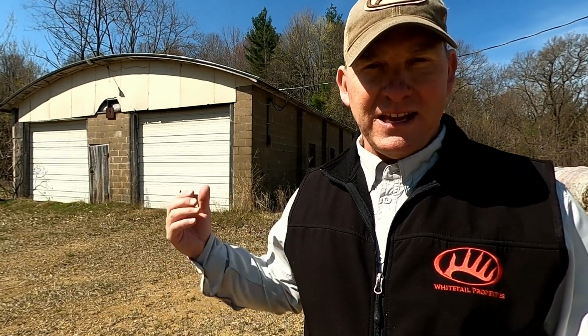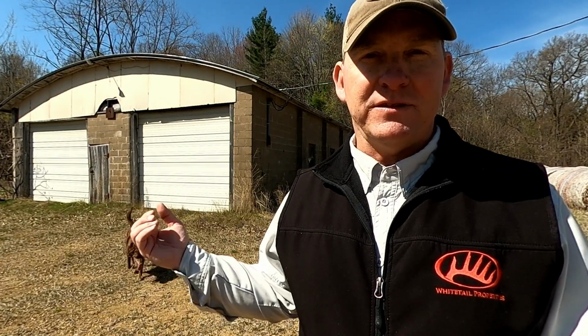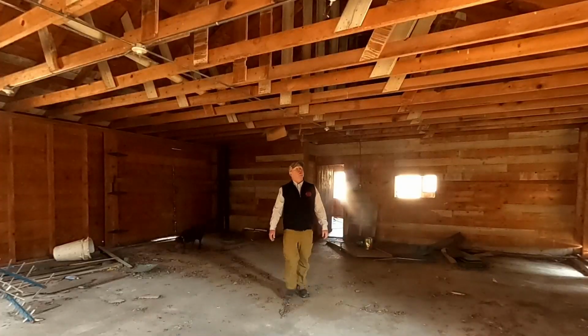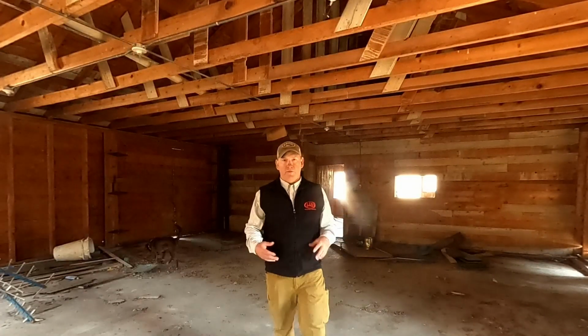So when you're looking at these properties, you kind of have to take into account, are the buildings usable? Do they add a lot of value? Has it been built into the price? Or in this case, maybe they don't have a lot of saleability value, but they might have some usability, but people just aren't going to pay a lot for it. So take a look at these buildings. Do they need to be torn down? Can they be used? Are they added into the sale price? It all affects everything.